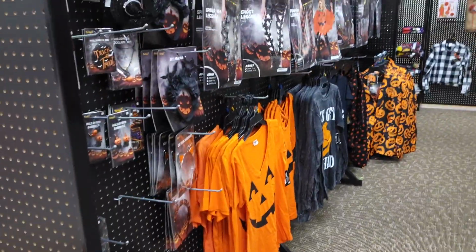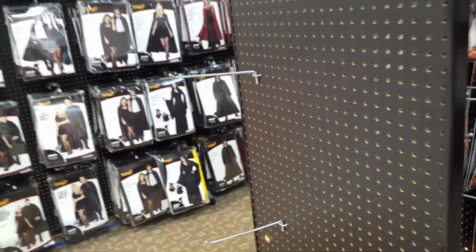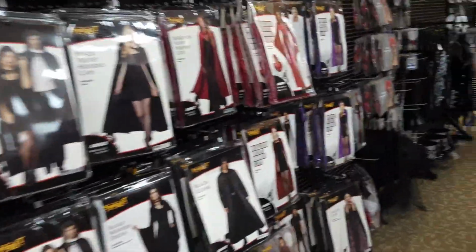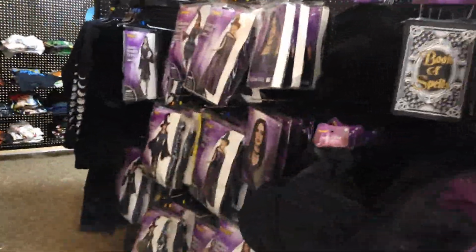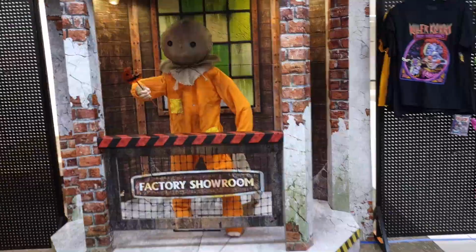Coming back over here to the front, you have a lot of the pumpkin stuff, which I'm sure Amber's going to love to see. I didn't see a lot of t-shirts. Oh, here they are. They have the t-shirts over here. I still can't get that thing to work.